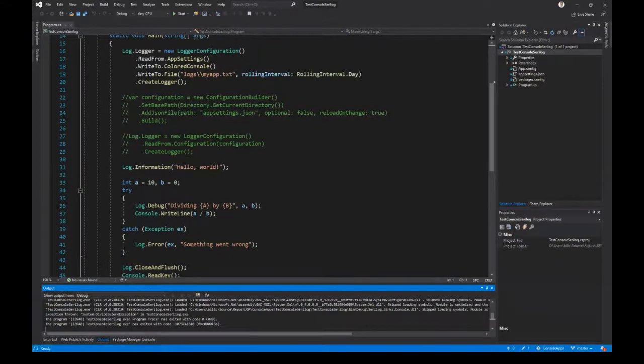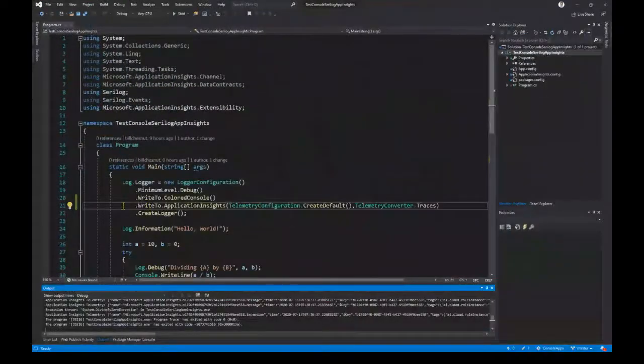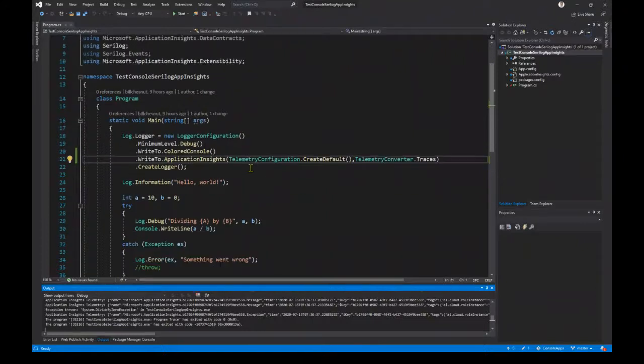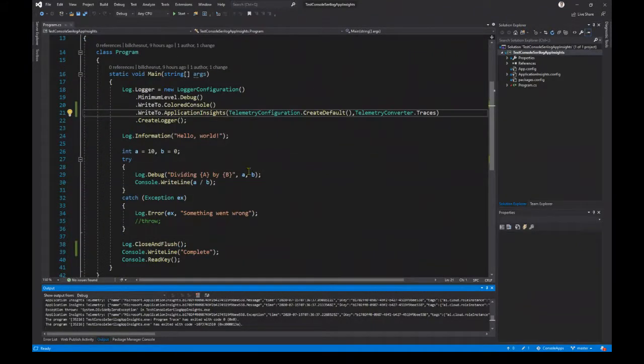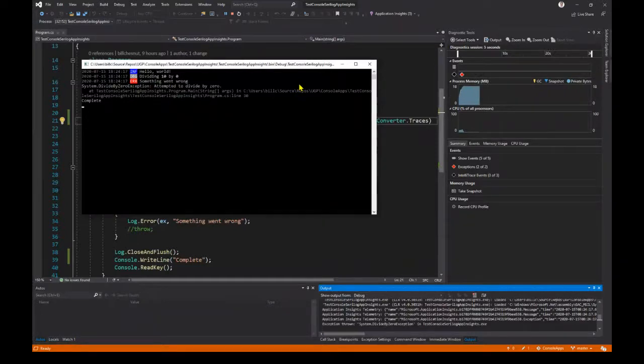The next piece we want to look at for logging is how we use Serilog and Application Insights together. We've just added that right to Application Insights with a couple of default parameters, and we do exactly the same logging we were doing with Serilog before, but now it's being output to Application Insights. So if I run that, we'll see that we now see that application telemetry in the debug window below.